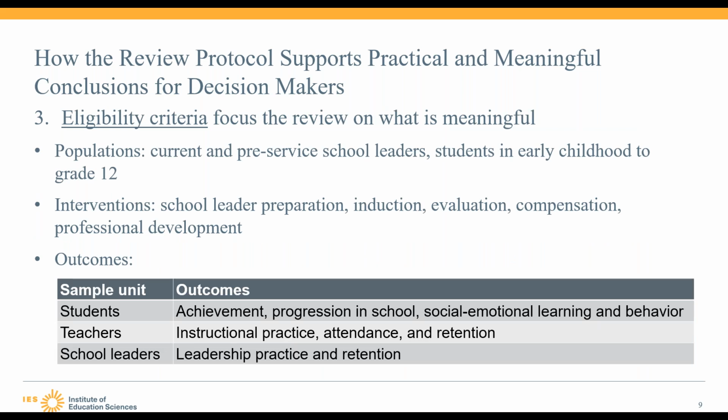Eligibility criteria, including eligible populations, eligible interventions, and eligible outcome measures, specify the findings that will contribute to summaries of an intervention's effectiveness. These criteria focus the review on the most meaningful and informative findings for decision makers.